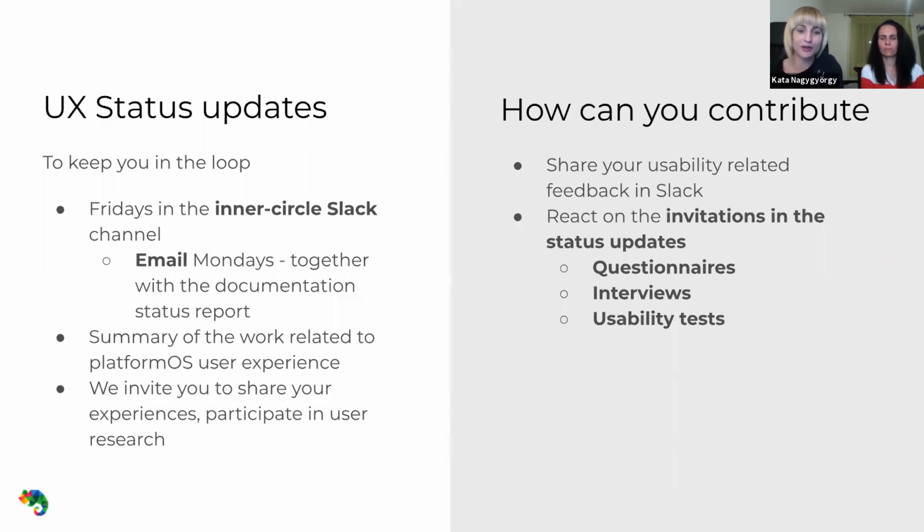So how can you contribute to a better user experience? You can share your experiences in Slack, in the Inner Circle channel, or privately, however you feel comfortable. You can participate in UX research. We'll send out invitations in these status reports. We will share with you the specific tasks, the time you need, and who our target audience is. Sometimes we would need non-technical partners, sometimes experienced users or beginners, but we will share this information upfront with you.